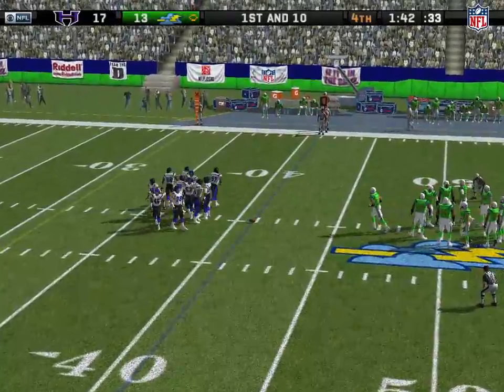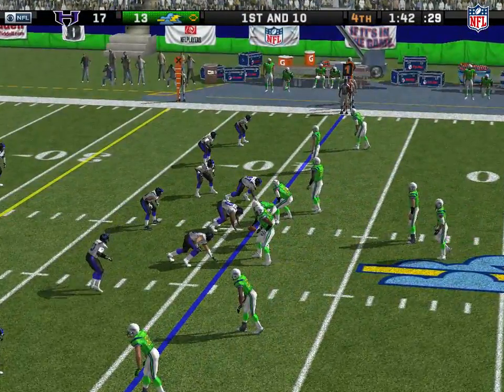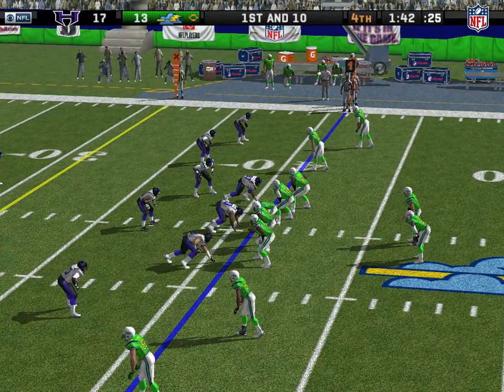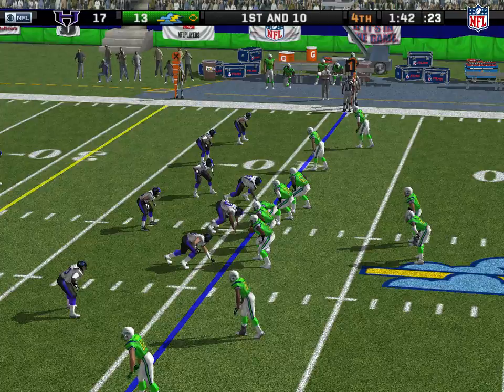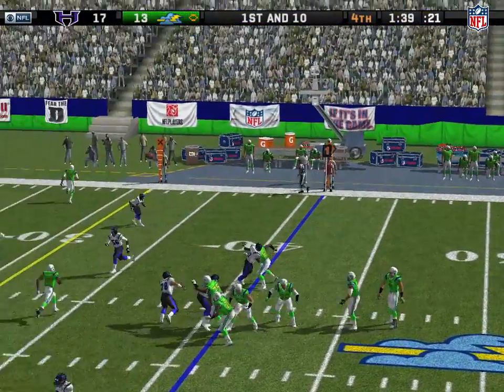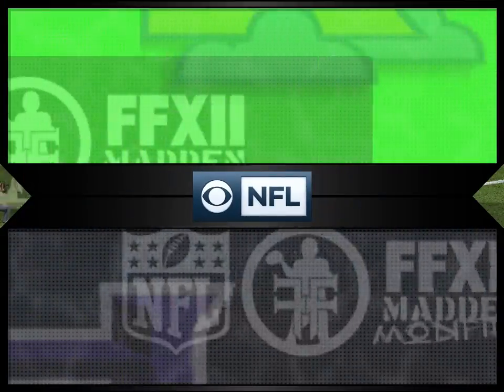First and 10. Ball on the 41-yard line. Knock him out! Play hard and fast, baby. The visiting team come out in a nickel package. He's back. Gives the ball off. They'll go with a play fake with the pass. Ooh, nearly picked off.